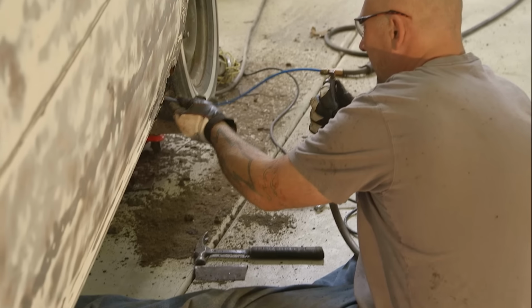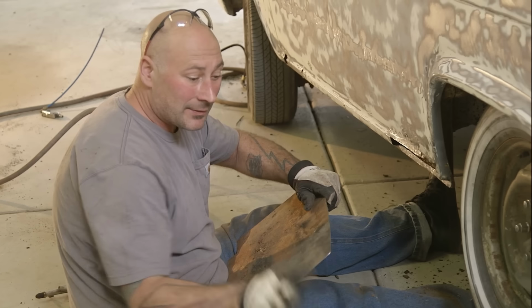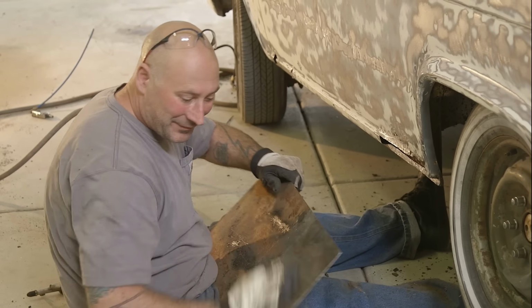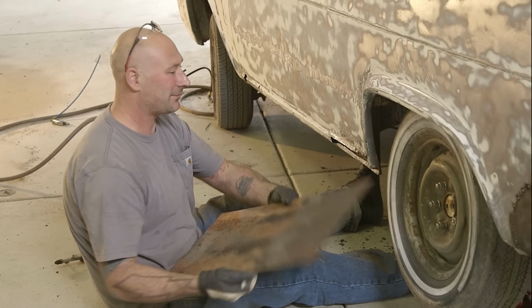Once I got all the mud cleaned out, I started on the patch panel. I'm gonna concentrate on the metal work, because that's what I do. You can have your gardener come in and take care of the rest of this sod work. I'm gonna make a patch.